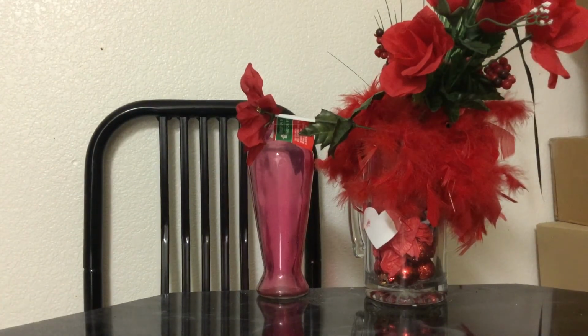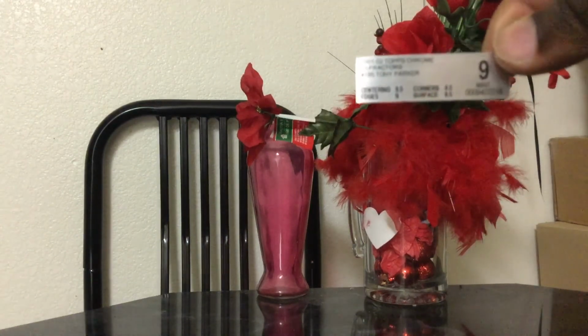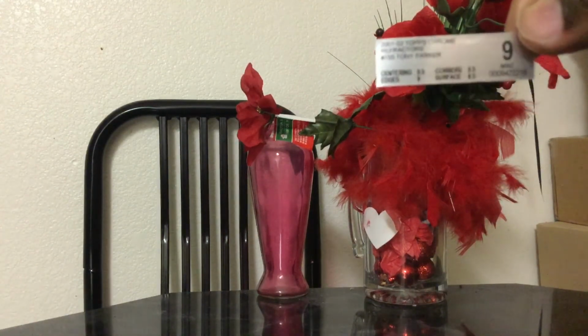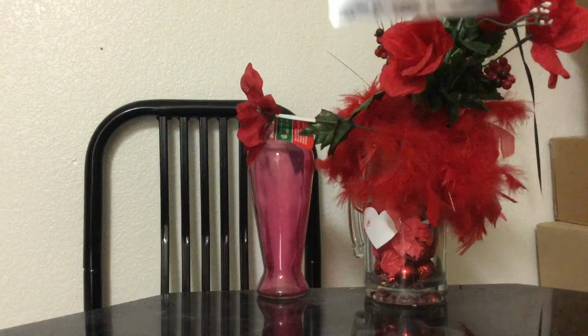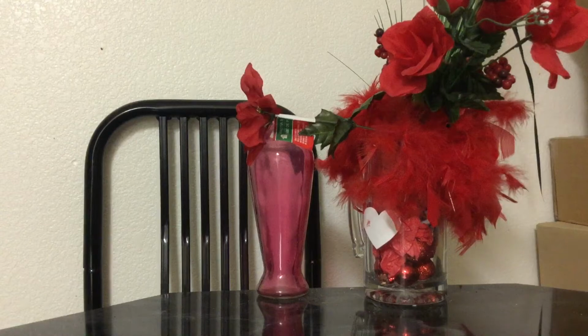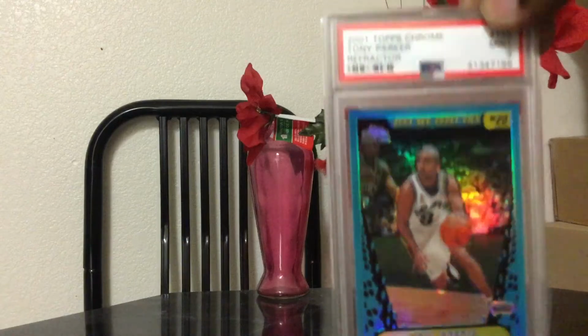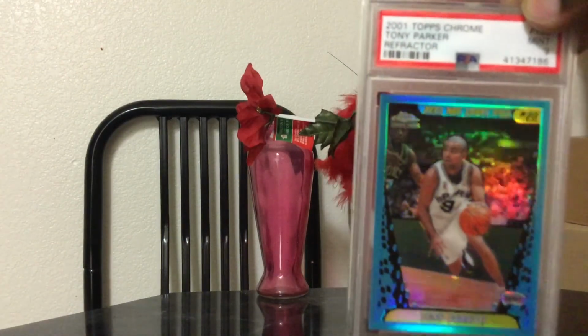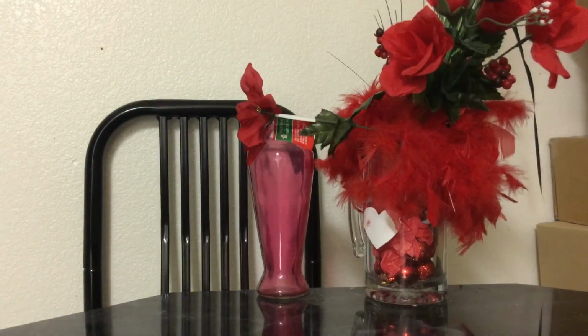My next card, the same thing I did with Tony Parker. BGS, here's the label. BGS said the centering was a 9.5, the edges was a 9, the corners got a 9.5, and the surface got an 8.5. So again, I cracked this one out of the case, and I wiped it down pretty good. Submitted it to PSA, and unfortunately, that one didn't cross over as well. It got a PSA 9. I really thought that was going to bump up to a PSA 10. But there must have been something on there that I didn't notice that PSA saw.